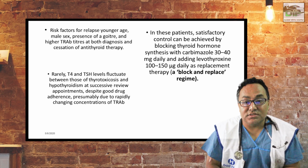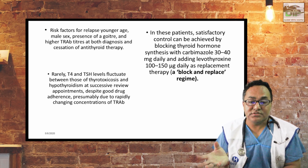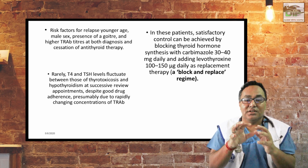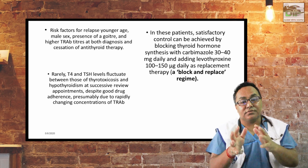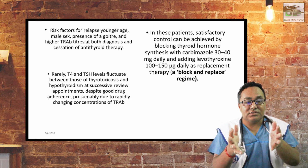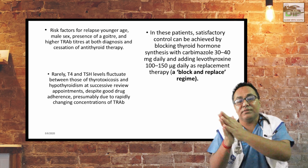So in these patients, satisfactory control can be achieved by a regime called the block and replace regime. That means you are blocking something and replacing something else. You are blocking the thyroid hormone synthesis in patients with thyrotoxicosis with carbimazole. Okay, you are giving a high dose of carbimazole, 30 to 40, 60 mg. And since you are giving carbimazole, an anti-thyroid drug, it will cause hypothyroidism, no? So you have to replace the thyroxine. So this is known as block and replace regime.